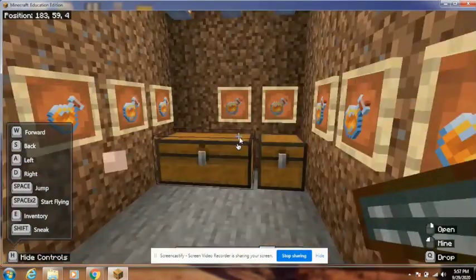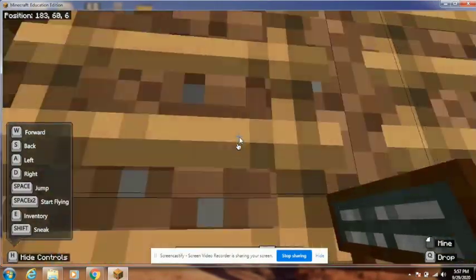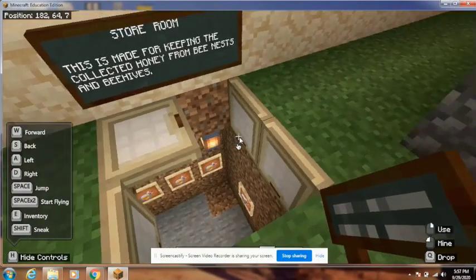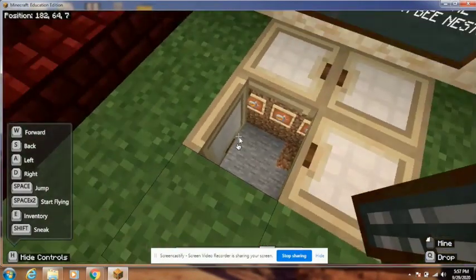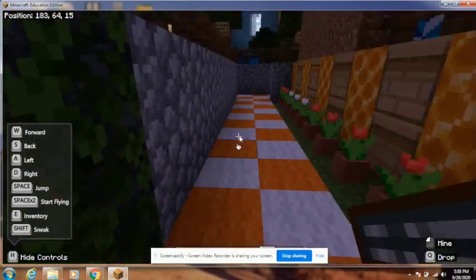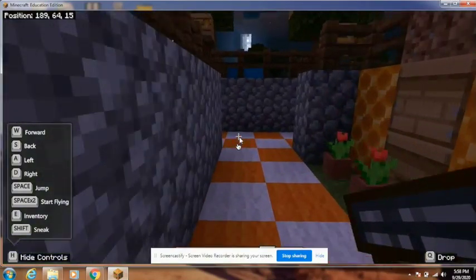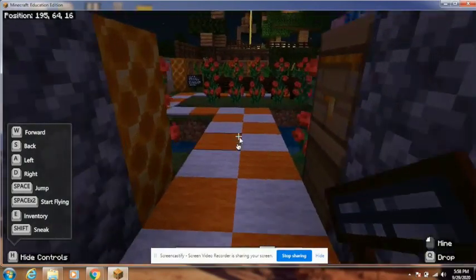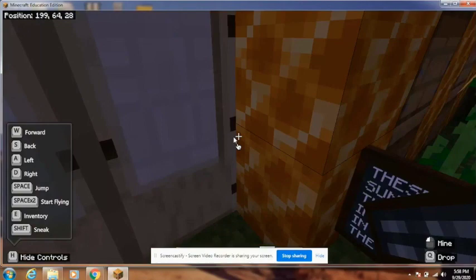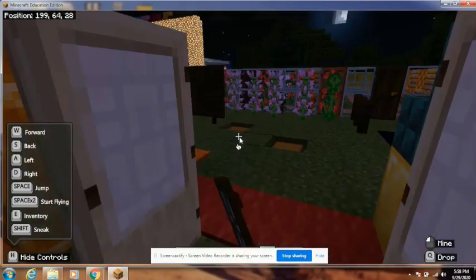So these are the honey bottles and chests which I have. You know, my honey is very rich as it is made up of fresh flowers such as daisies, tulips, roses, etc. Then this is the exit door of my bee pollinator garden.